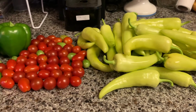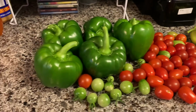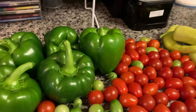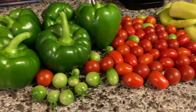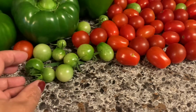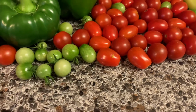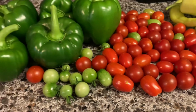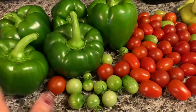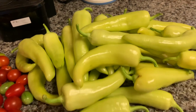Hi guys, in today's video, I am just sharing with you that we harvested my container vegetables today, and this is the harvest for today. Green bell peppers, cherry tomatoes. As you can see, I have some green ones here. This one fell down from the branches, guys, but I can still use them. I eat cherry green tomatoes too. And this one here are my green bell peppers. And look how much I got on my sweet banana pepper, guys.